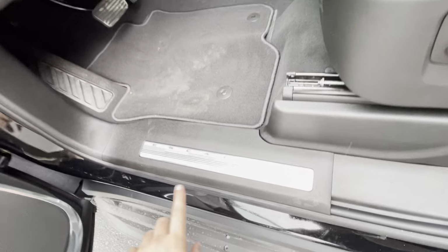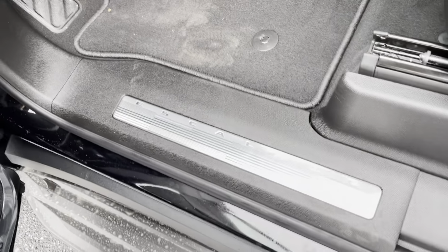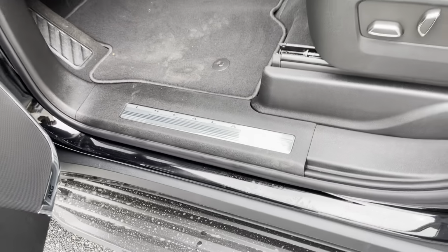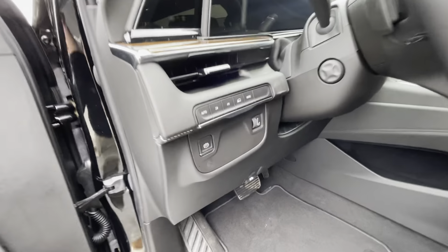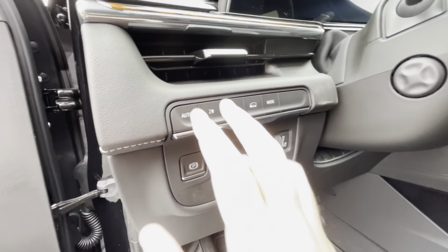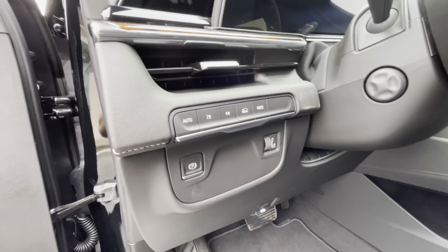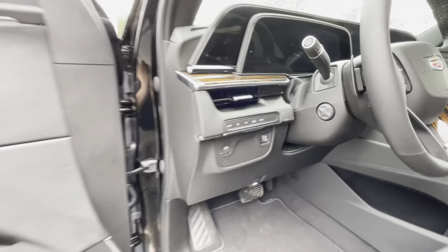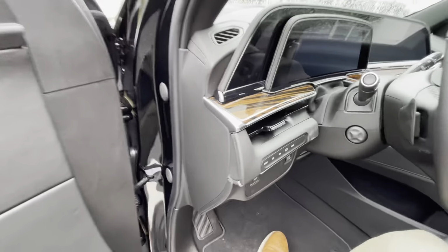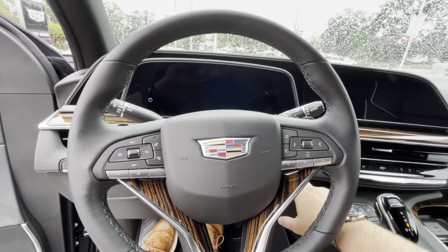Escalade. Let me see if this will focus. You've got an Escalade nameplate right there. Makes it look super distinctive. Through here, we got four-wheel drive controls. You got your park and brake right there, and your interior light switch. I'm gonna hop in the Escalade. Let's start it up.